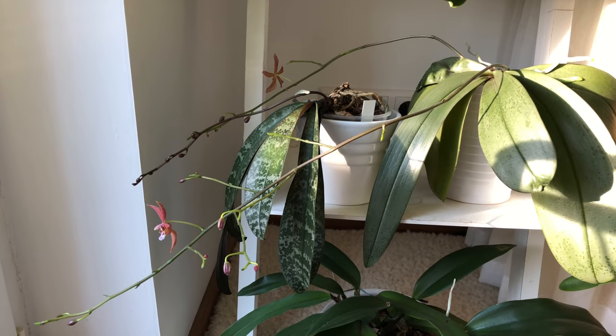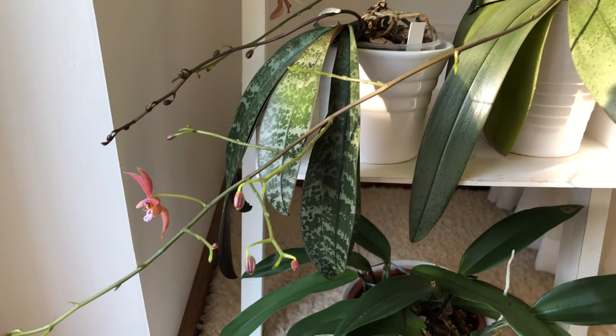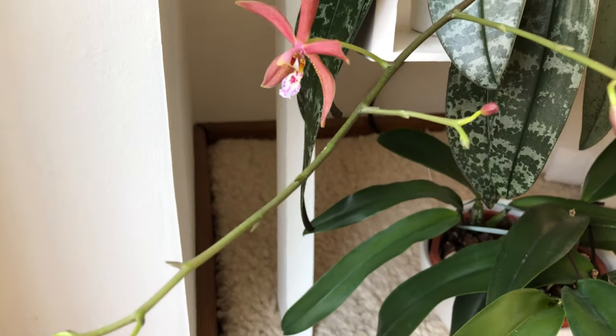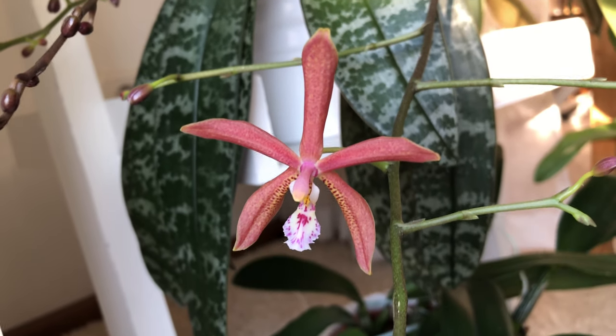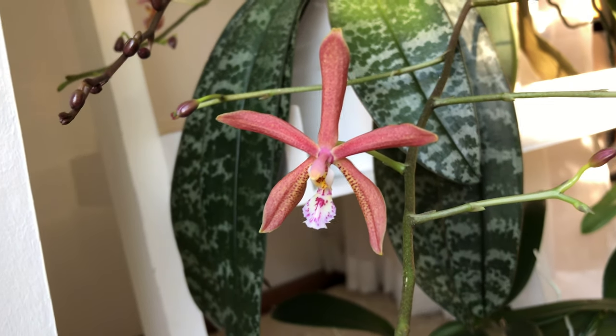And here you see my Phalaenopsis schilleriana crossed with mannii, which has put out two long flower spikes. And I can only imagine how these flower spikes would have developed with adequate light levels. But with the low light levels that I have here without extra lights, it only managed to produce about 0 to 2 flowers per branch.